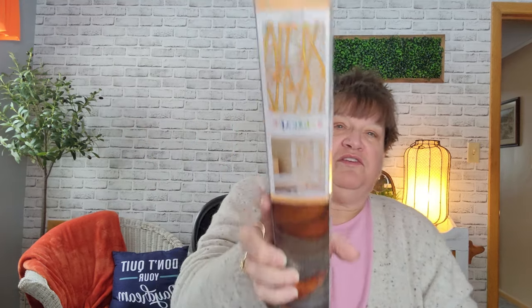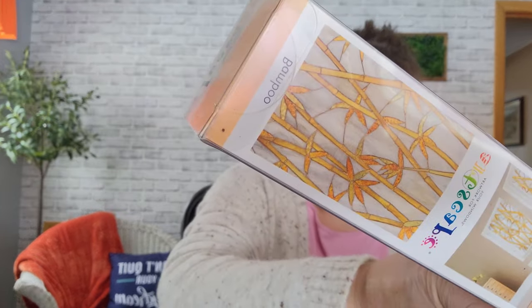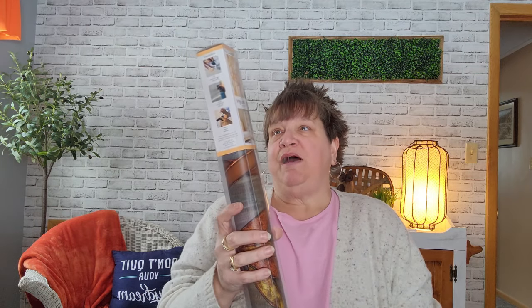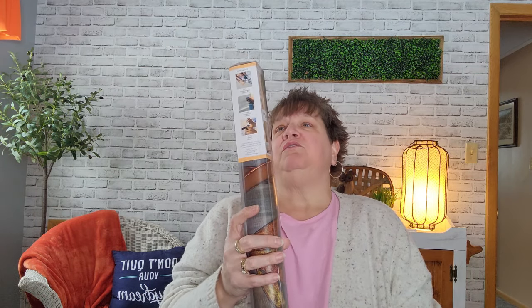So I think this is a close-up there of what it looks like. It looks a little more brown than it does on there. It looks a little more golden. But this covers a decent amount. This was only, let's see, 34 by 36. And it was $3.99. I had a 20% off, not a coupon, but one of my store rewards. So I used that. So I got 20% off, 20, 40, 60, 80. So this was just slightly over three.